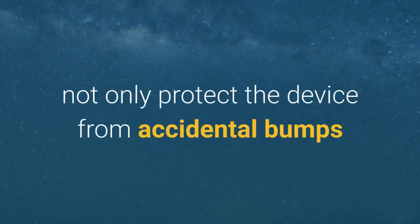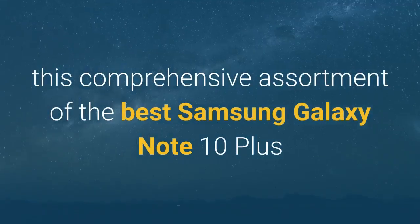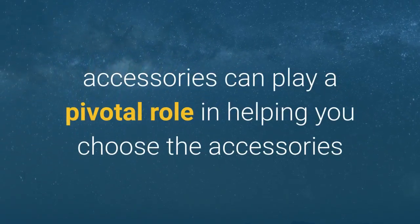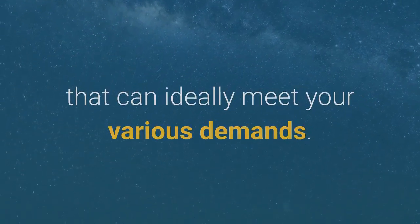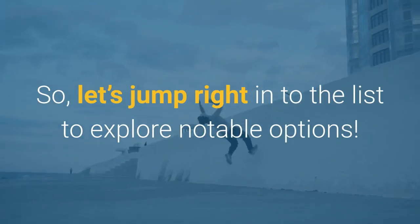Just in case you have gifted yourself this all-new phablet and are hunting for top-notch accessories to not only protect the device from accidental bumps and scratches but also get the most out of it, this comprehensive assortment of the best Samsung Galaxy Note 10 Plus accessories can play a pivotal role in helping you choose the accessories that can ideally meet your various demands. So, let's jump right into the list to explore notable options.